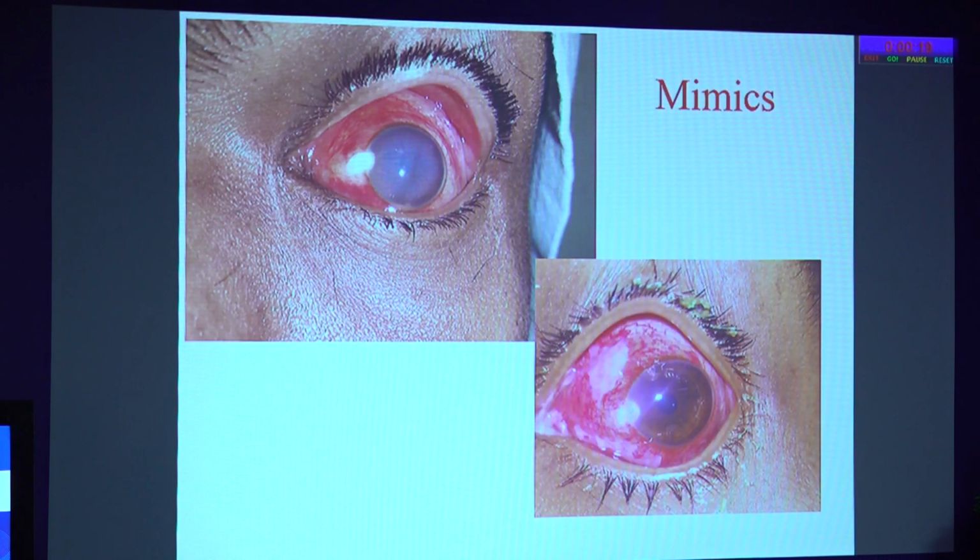Now, I'll show you some mimics. This is also closed globe trauma. But then if you look at it very closely, you can see all the DM folds. But if you look at it very closely, you can see this white spot. Okay, so if you get the history from this patient, this was a 12th standard boy who was just riding a two-wheeler, and then something fell on his eye and he just rubbed it.